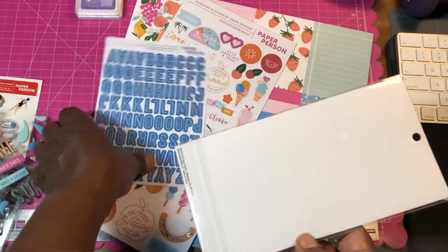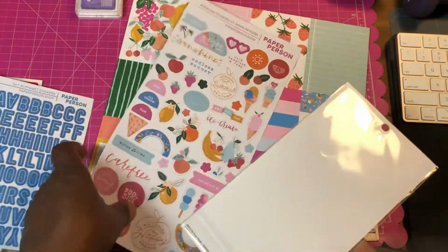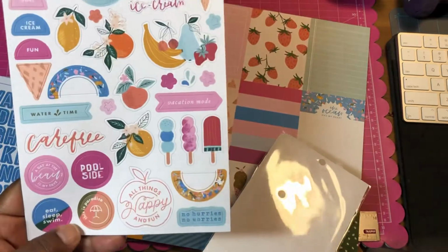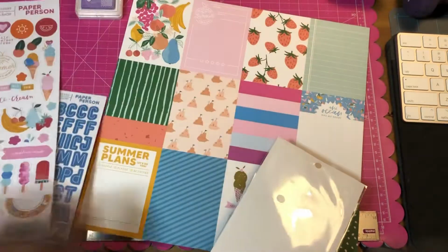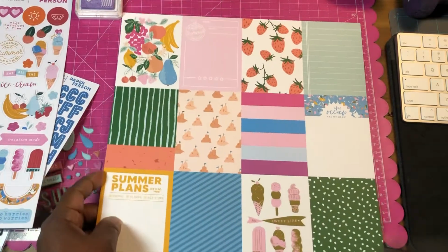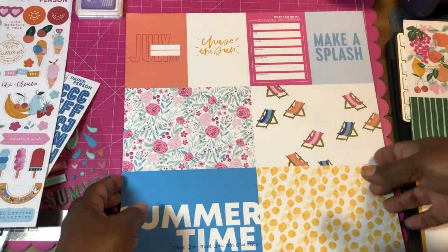I'm sorry, stickers. It's really early in the morning. It's like 3:45 in the morning. So I could not sleep, so I guess I'd go ahead and get on up. That is so miserable. And I work 10-hour shifts. So you know what my day is going to be like today.